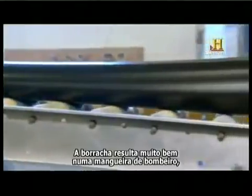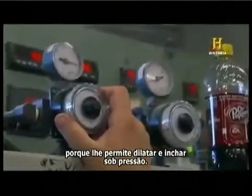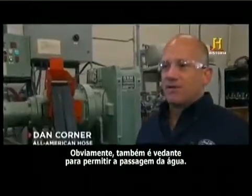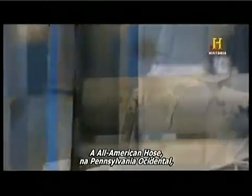So the rubber actually works really well in the fire hose because it enables the fire hose to dilate and swell and stretch under pressure. It also obviously provides sealant for the water to transfer. All-American Hose in western Pennsylvania uses about 2.5 tons of synthetic rubber every day.